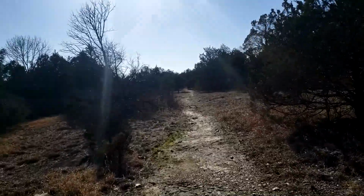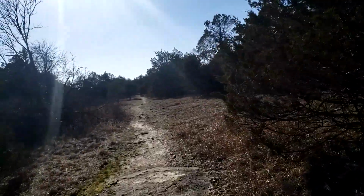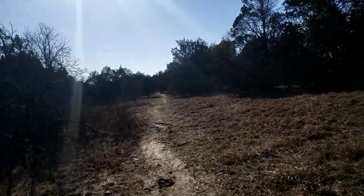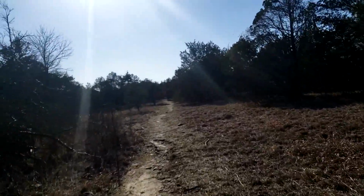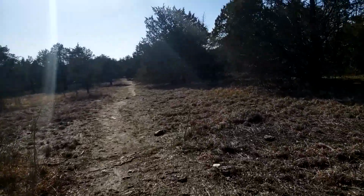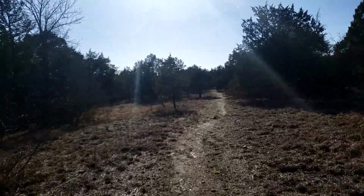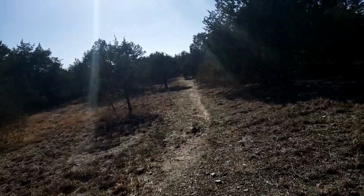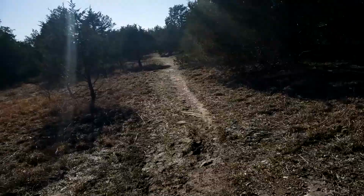Well, we worked our way down a few little switchbacks and you break out in this little open area with these cedar trees. Not much to look at here, just cedar trees. So onward to the falls we go.